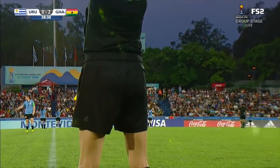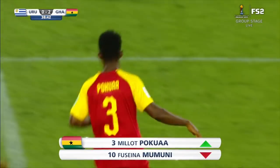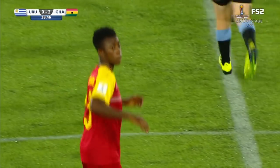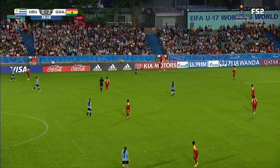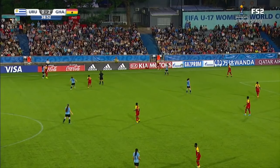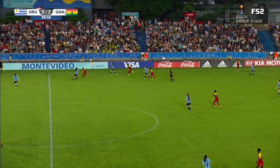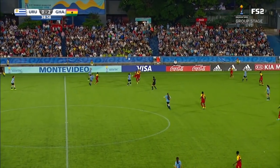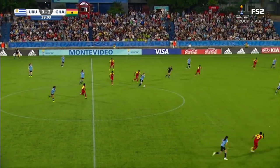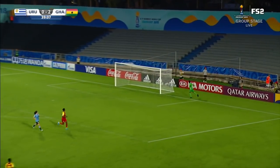Pokua comes on, and off goes Mumuni. Pokua of Faith Ladies. Well, it's a shame that Mumuni's had to go off. She's a great smiler. She was at Jordan 2 years ago, in the squad in Costa Rica 4 years ago. But on comes Pokua to replace her.